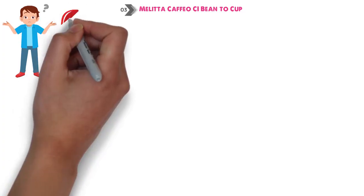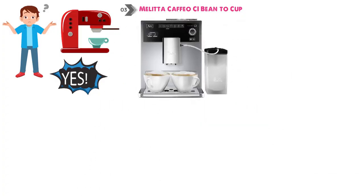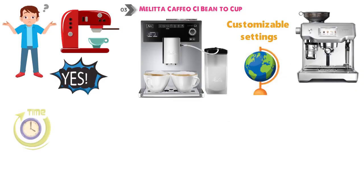What do we have here? A bean to cup coffee machine with minimal fuss and great taste? In a nutshell, yes. The Melitta Caffeo might be half the price of the Sage's Oracle Touch, but we found customizable settings give you the best of both worlds, and cafe-worthy creations every time.